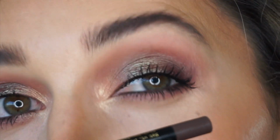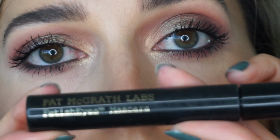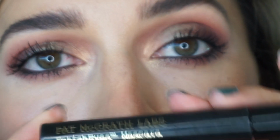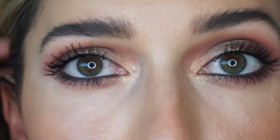In my waterline, I use the Pat McGrath Permagel Ultra Glide Eye Pencil in the shade Shade, which is a nice cool tone brown, and I think it was really nice with it. So I'm just going to zoom in once again just to show you. Very pretty. And for mascara, I use the Pat McGrath Labs Fetish Eyes Mascara. This little guy right here is so nice, and you can build up the intensity. But so far, so pretty, so pretty.